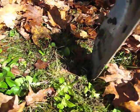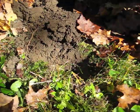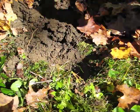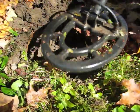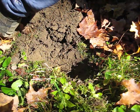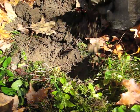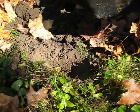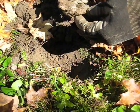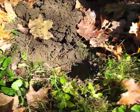Alrighty. See what we can find here. I'm still so excited. A large cent. I didn't expect that. Oh, unfortunately, it might be a big gob of something. I don't know. Alrighty, on to the next one.